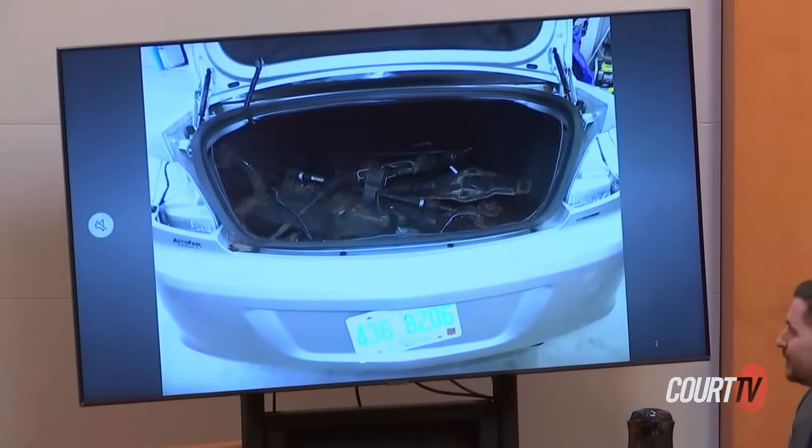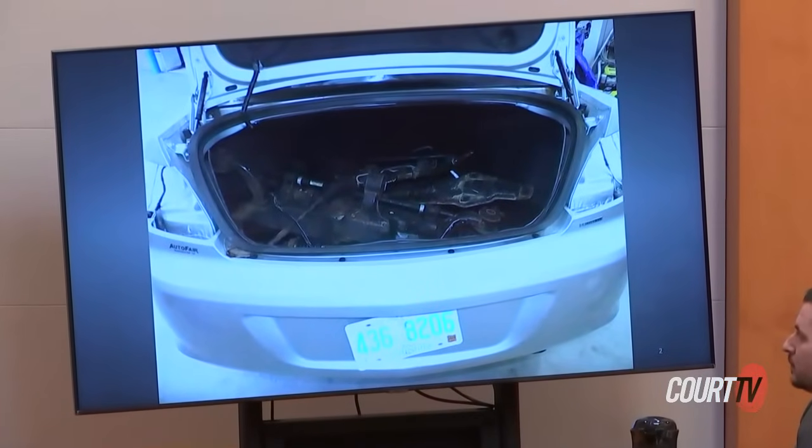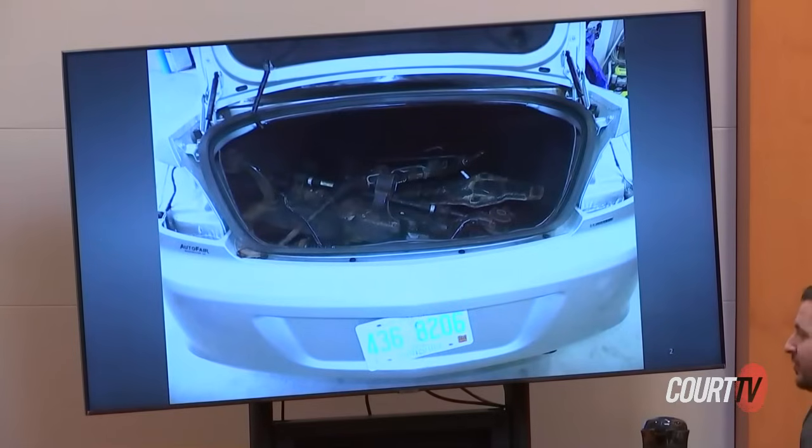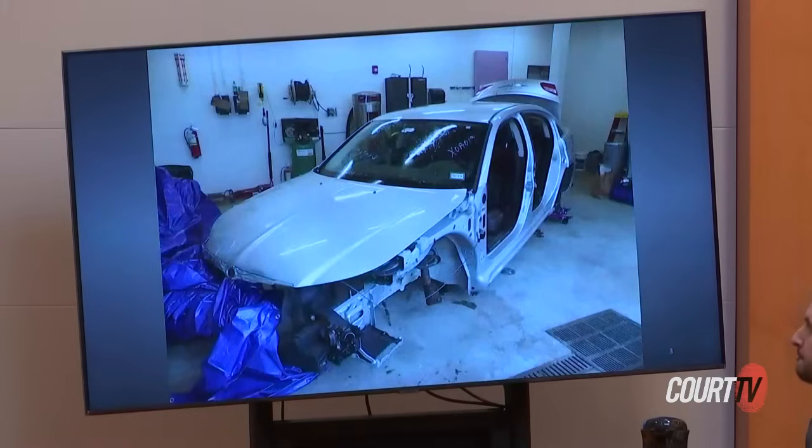Okay. And with regards to the license plate, can we see the license plate on the car? Yes, sir. And could you read the license plate for us? 4368206. Okay. Moving around to State's Exhibit 5, what are we looking at here? That's the front of the vehicle, specifically the driver's side. Okay. And is this also, again, how the car looked that day when you searched it?